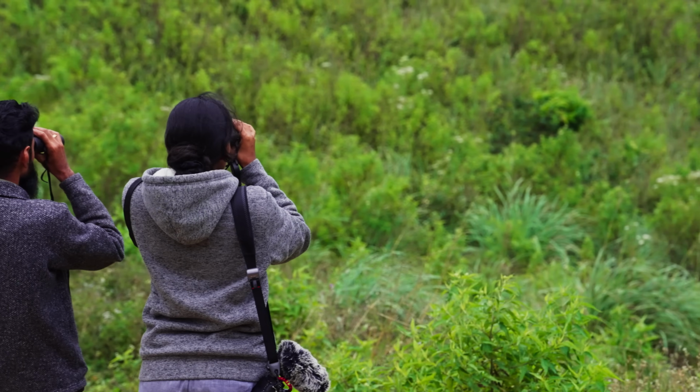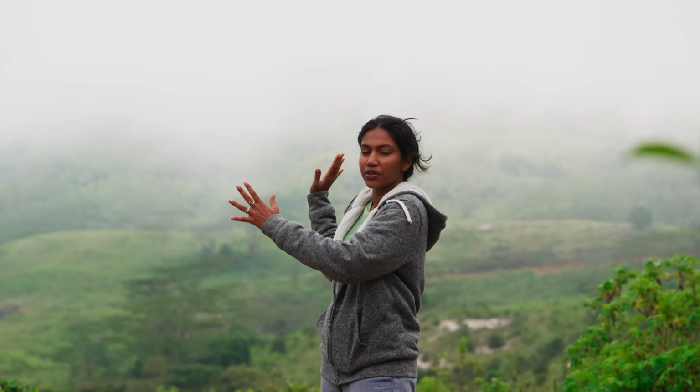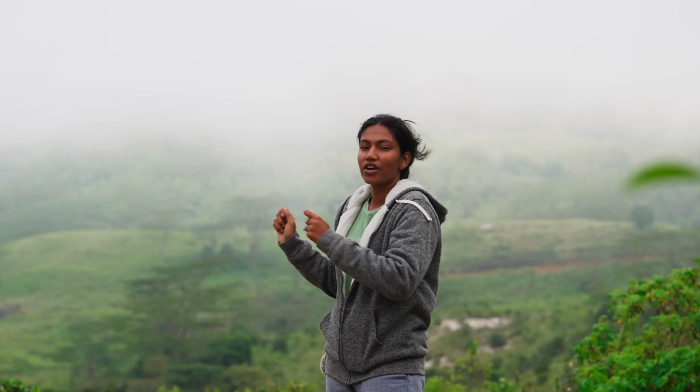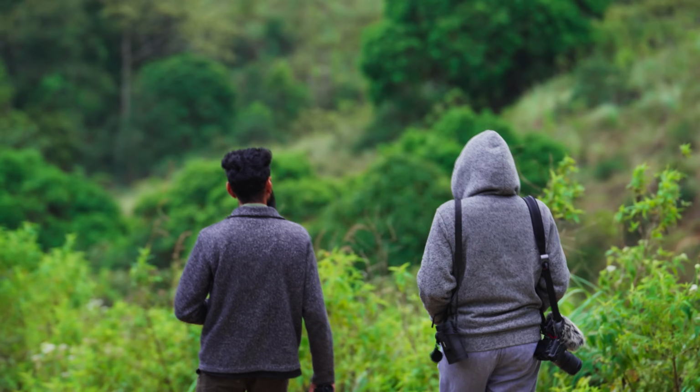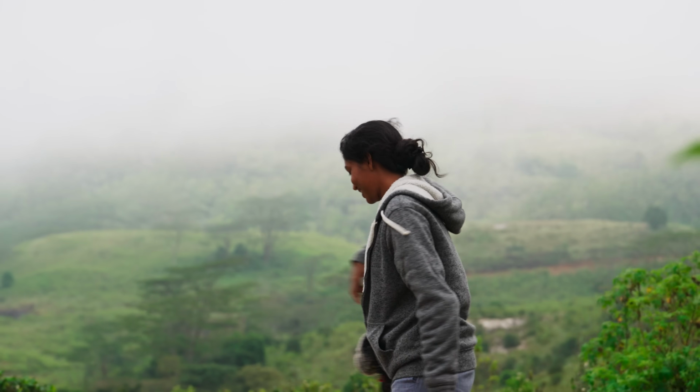In regards to bird watching, we left it for our last day, and the weather here is kind of unpredictable, so this is what we're dealing with right now. But we're still going to go and try our luck and really enjoy this misty, gloomy weather as well. So let's see what we can find.